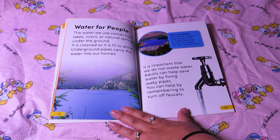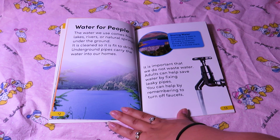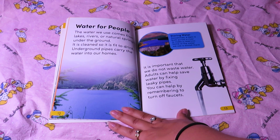Water for people. The water we use comes from lakes, rivers, or natural springs under the ground. It is cleaned so it's fit to drink. Underground pipes carry water into our homes. Storing water. Sometimes a dam is built across a river to make a reservoir. Some of the water we use is stored there.